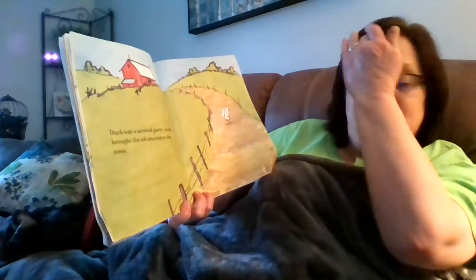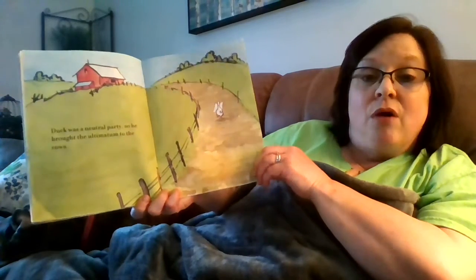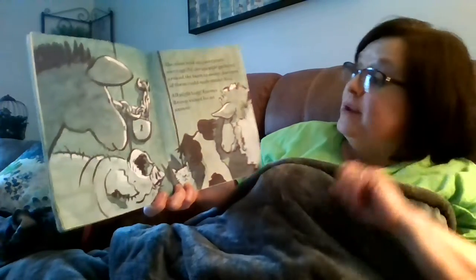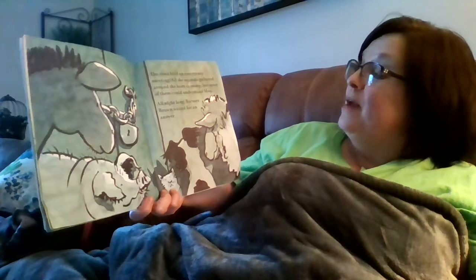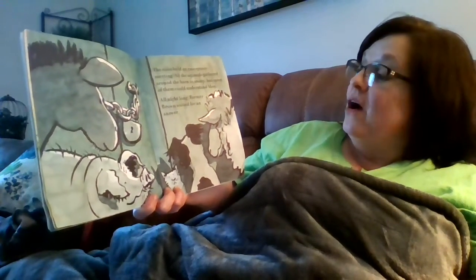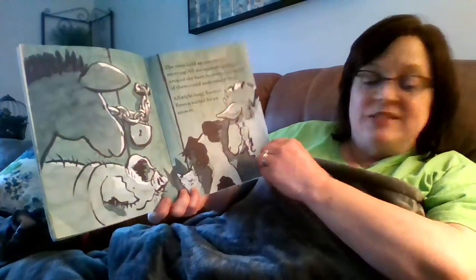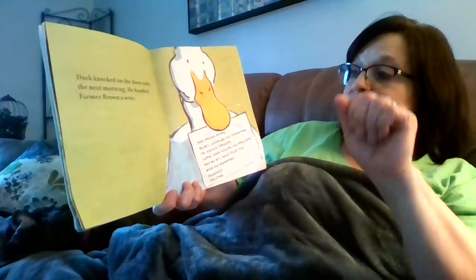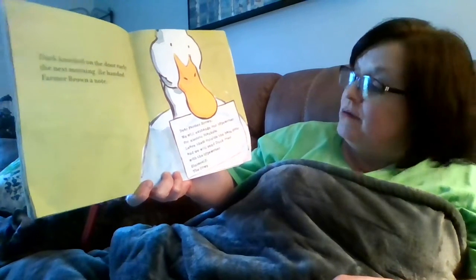Duck was a neutral party, so he brought the ultimatum to the cows. The cows held an emergency meeting. All the animals gathered around the barn to snoop, but not one of them could understand moo. All night long, Farmer Brown waited for an answer. Duck knocked on the door. Early the next morning, he handed Farmer Brown a note.